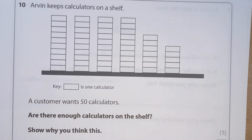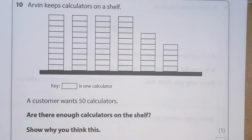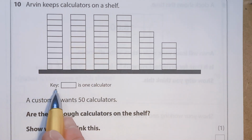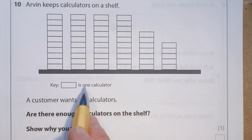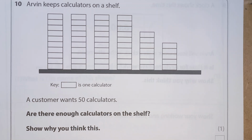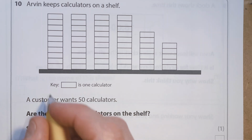Question 10. Straighten this a little bit. Here. Arvin keeps calculators on a shelf. Okay, these are all our calculators, and we're told we've got the key. One box means one calculator. A customer wants 50 calculators. Are there enough calculators on the shelf? Show why you think this. Well, let's do some counting.